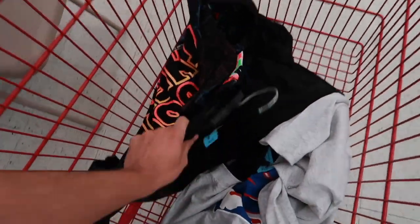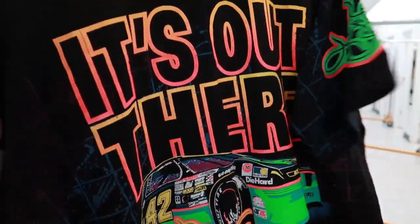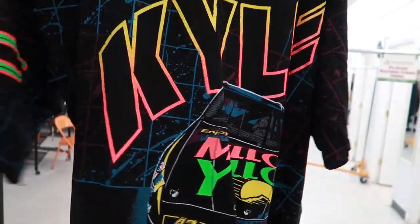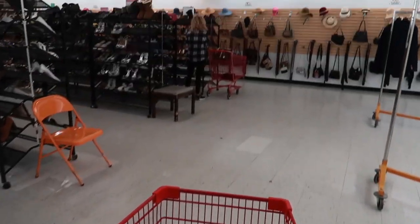I got this awesome mellow yellow t-shirt. I don't know, Kyle Elliott maybe? I don't know who drives the mellow yellow car. Very, very big logo, obnoxious. Very cool. Let's get into it.